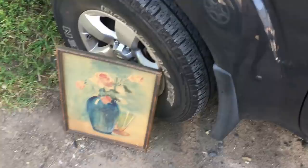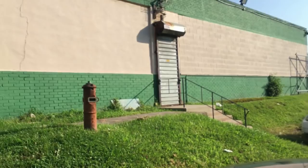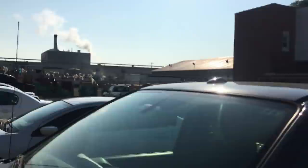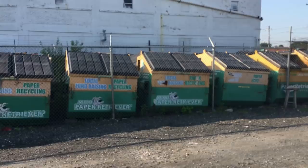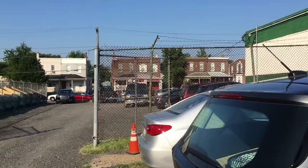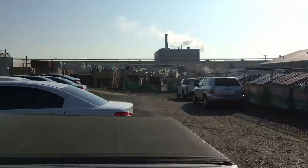I'm in the parking lot here in the back of the flea market, and you can see it's just an industrial part of the city down here near the river. But coming over here just a little bit more, it is still a neighborhood. You can see the old row houses there through the fence. Duplexes, actually. Okay, everyone, that's it. Let me hop back in this truck and the adventure continues.